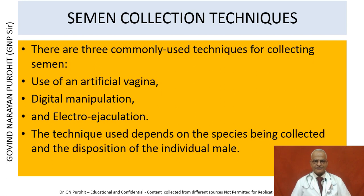Now, there are different semen collection techniques. The most common technique is use of an artificial vagina. Then, by digital manipulation, semen can be collected from dogs, and by using electro-ejaculation, one can collect semen from rams, bulls, and a few of the other species. The technique used depends on the species being collected and the disposition of the individual male.